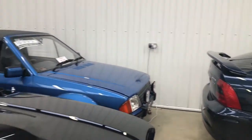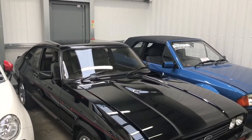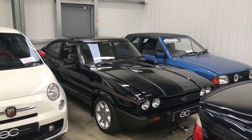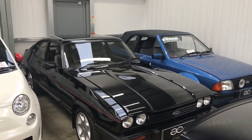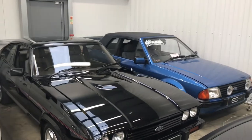Obviously, there are things to be done, but it's certainly not your typical one that you see on the road that's got loads of things that need doing. It's just a few bits, and it's a lovely car for someone when it's ready. Again, like we said about Minis, Capris are doing very well at the moment. Definitely, they're a good investment.